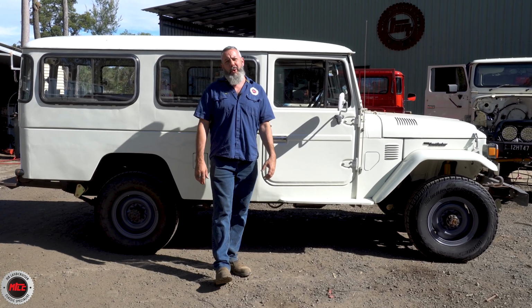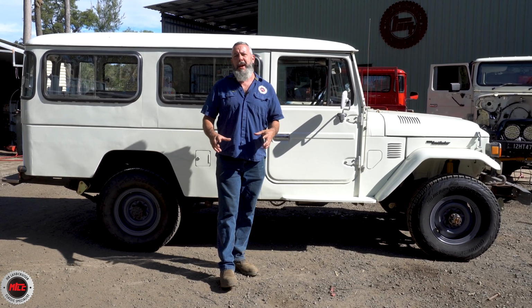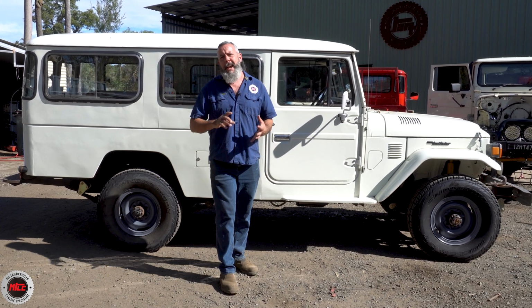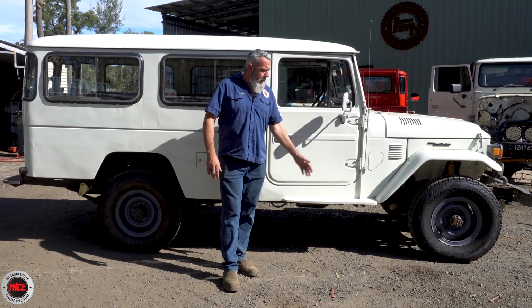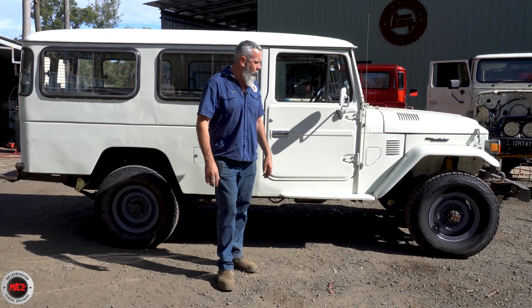We're going for the long drive for the drought, where a big group of 40 series owners is raising money for the drought angels throughout Queensland to help those affected. There's still over 60% of Queensland affected by the drought. So this vehicle is now ready for that run later next month in August.